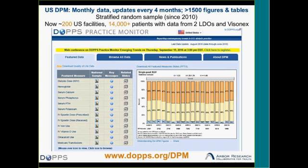Currently, the DOPPS sample of dialysis units is based on a stratified random sample across the U.S. Now we have approximately 200 facilities in the U.S., including contributions from the two largest dialysis organizations, DaVita and Fresenius, as well as electronic health record data from VisionX, an important EHR provider for the dialysis community. And through those data, we have detailed information from the centers other than the LDOs.